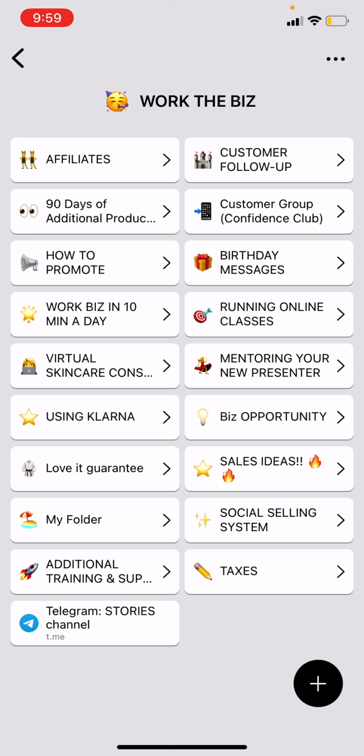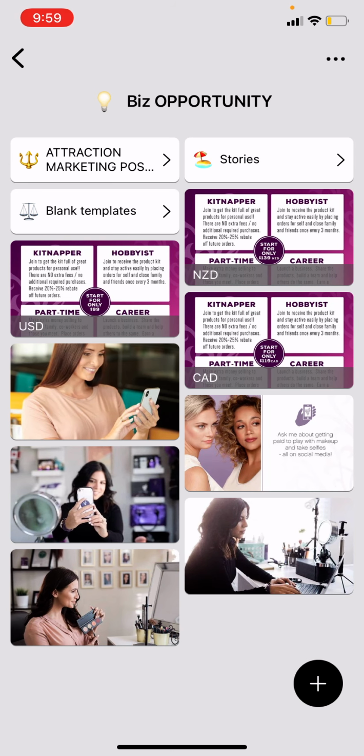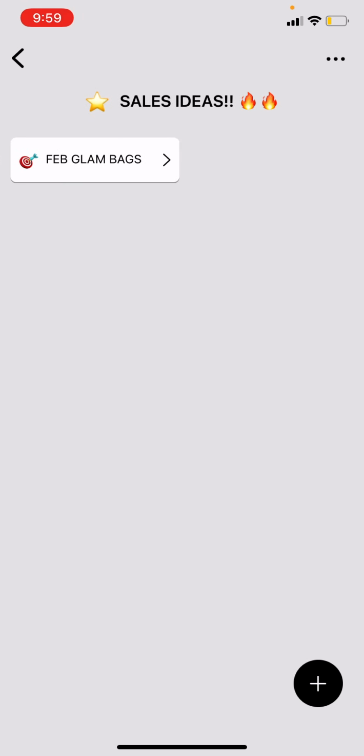That's something I'm working on. Klarna is something that you can use for people to pay in payments for the business kit. Business opportunity, again, posts, attraction marketing posts, things for stories, verbiage to say, all good stuff. Love it guarantee. Okay, that's the same thing as the other thing. It's just another one. Sales ideas.